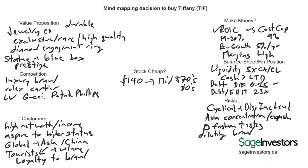And then finally, something that's more current in nature is the potential for trade wars, all the trade talking. Tiffany, a classic American icon, could become a target if the trade issues that are going on right now with China get worse. So great business, but there are some things on the horizon that can negatively impact the company in the short to medium to long term.